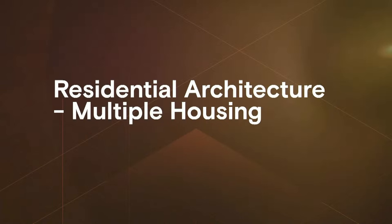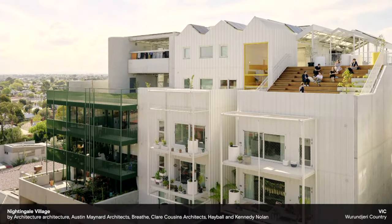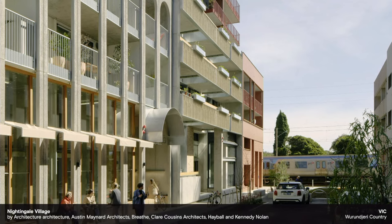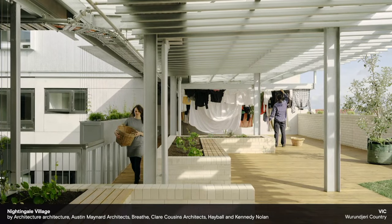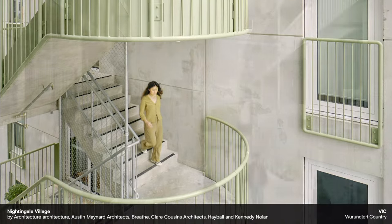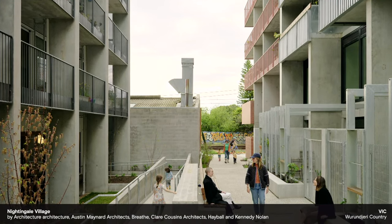And the highest honour, the Frederick Romberg Award for Residential Architecture, multiple housing, is awarded to Nightingale Village by Architecture Architecture, Austin Maynard Architects, Breathe, Claire Cousins Architects, Habel and Kennedy Nolan. The much-awarded Nightingale projects may have their roots in Northern Europe, but they're now very much a part of the local scene. A carefully curated group of some of the country's best designers assembled to draw from the hits and misses of the Nightingales that have gone before to create an urban village. What the village adds is a heightened sense of community. We will need a variety of typologies to solve our housing crisis, and while Nightingale provides one, it lays the groundwork for many more. Congratulations, Architecture Architecture, Austin Maynard Architects, Breathe, Claire Cousins Architects, Habel and Kennedy Nolan.